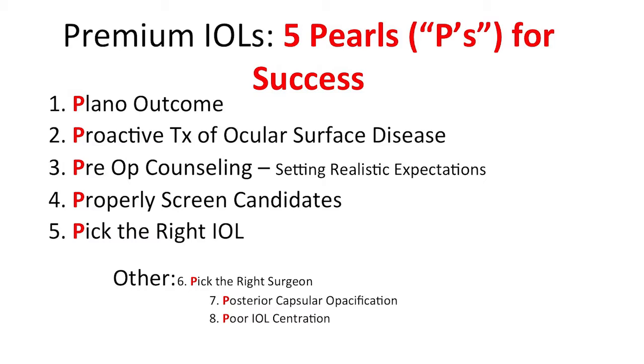Not everybody's a candidate for every IOL, so you want to properly screen candidates and then certainly look for the right IOL. Do patients desire distance, intermediate, distance and intermediate, only near sometimes? So there's many options. You need to find the visual goal prior to surgery so these patients are happy. Briefly touched on a few other pearls as well. Again, picking the right surgeon is very important. Posterior capsular opacification can be viewed as a complication by patients, and you want to watch that especially in multifocal patients. And then centration. Fortunately, that is not a big issue with the good technology we have with our toric IOLs today.